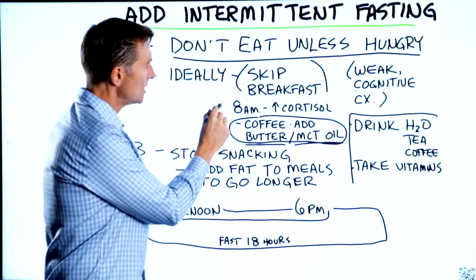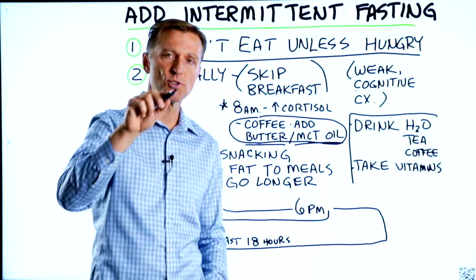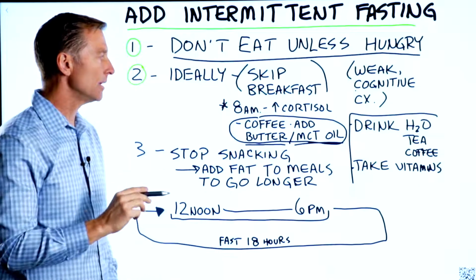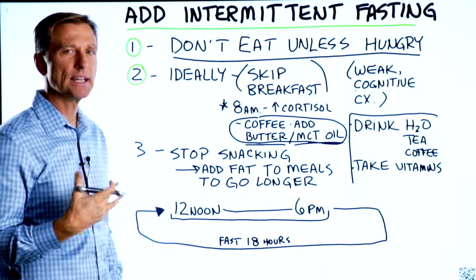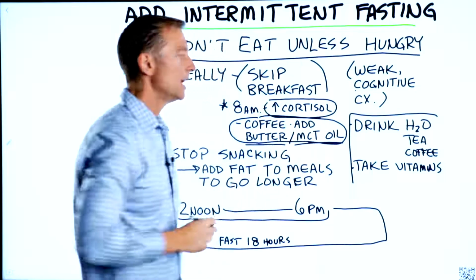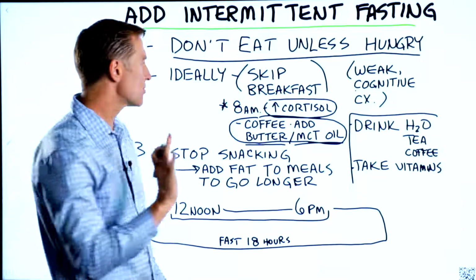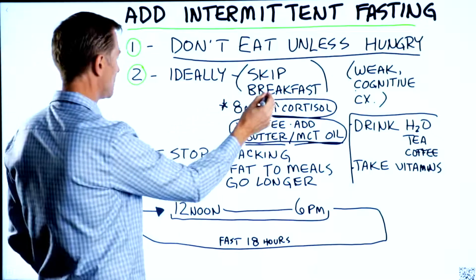Also, I want to note that at about 8 a.m. in the morning is when you have this hormonal shift, with cortisol might go up, and you may find a temporary, about a half hour, kind of a sense like I'm ready to eat something. It's the cortisol. It's a hormonal shift, and it can increase your appetite. Just ignore that and push through that. Okay? So we're skipping our breakfast at this point.